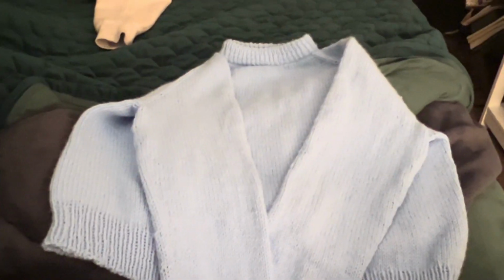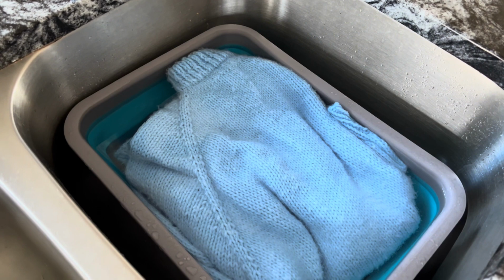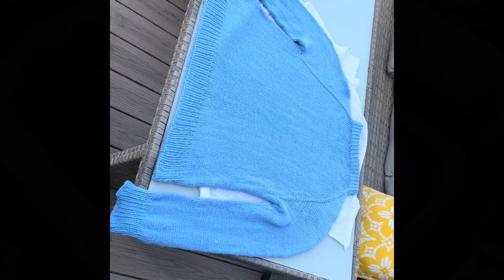Okay, it is 10:30 and the ends are weaved in. And this is how the sweater looks before it's been blocked. Okay, I'm about to start blocking the sweater. It's soaking in the water right now. Now I'm gonna leave it to dry.